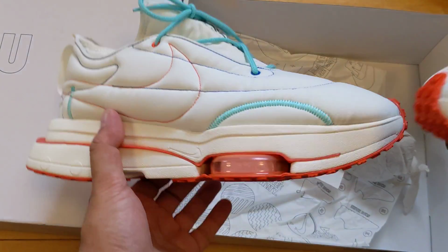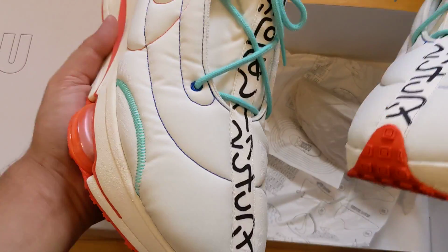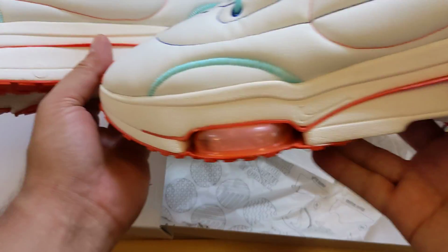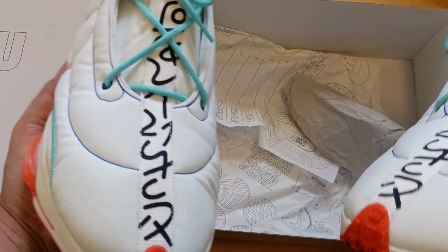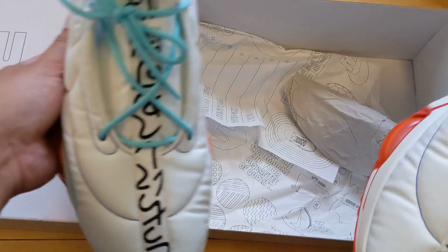It's like wearing pillows on your foot. I've put these on. They're super comfortable. In my mind, these are like the Nike Yeezys to me. This was right on the time Sacai was coming out with a double sole, so they kind of got that vibe going on. Haven't worn these. I could see these getting easily dirty, so I'm waiting for the right time to wear these.